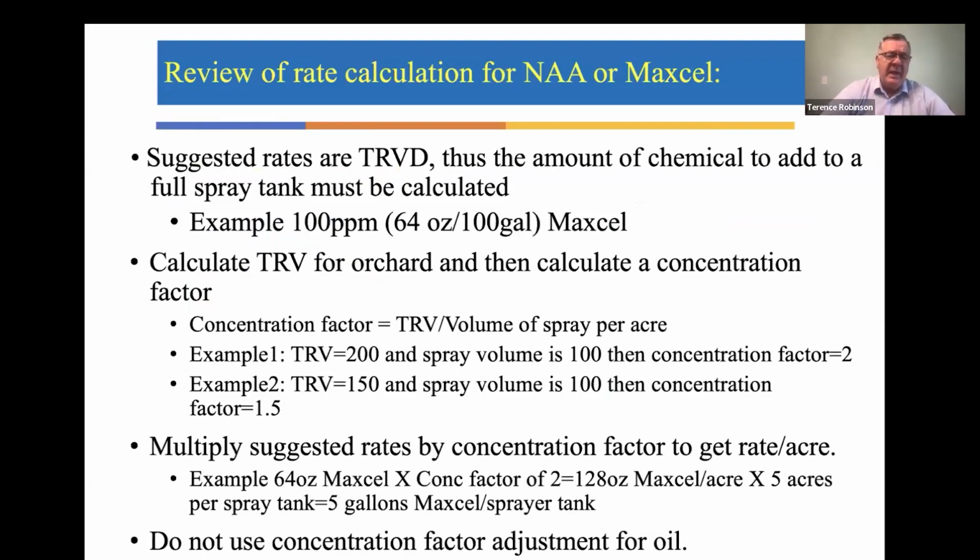But remember, you have to calculate the rate correctly using tree row volume to make the proper amount in the tank. So let's use the example of the full dose of Maxell. I went over this last meeting. We'll just quickly go over it again. Let's suppose that you are spraying 100 gallons the acre, but your trees are really 200-gallon trees. That's a concentration factor of 2.